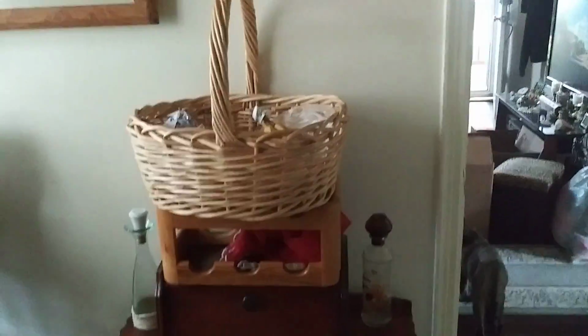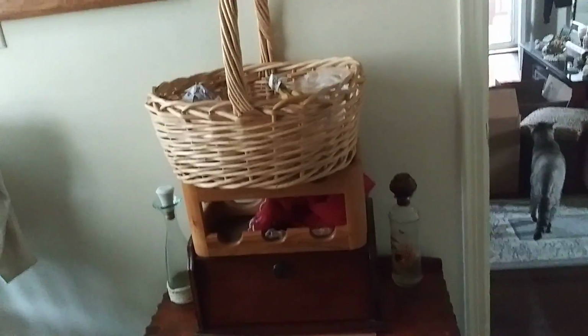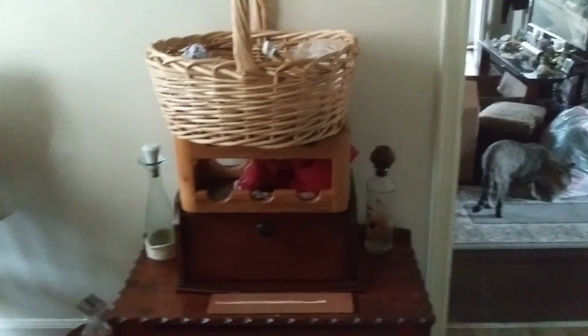Hey guys, one thing to keep in mind. Taking out that stuff on top of that cabinet, except for the bread box. Taking out the wine holder, the basket. Really can't do much else. If he wants pictures, I can move that thing real quick, pictures without that.